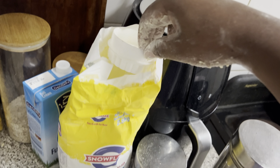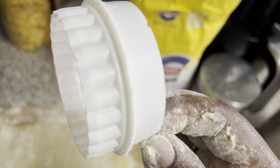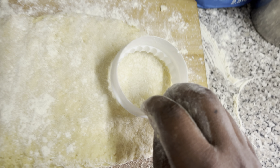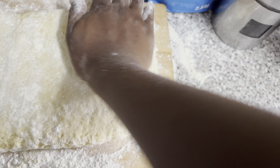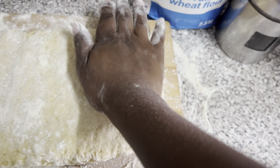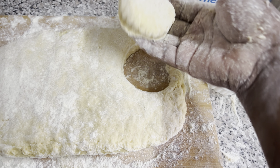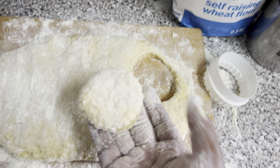So you want to dip your cookie cutter into the flour so that it has flour on it like that. The reason why is because you don't want the dough to stick onto your cookie cutter. You want a clear shape of your scone. So you do that, and then this is the shape of our scone. That's what it's looking like for now.